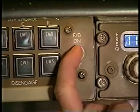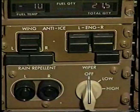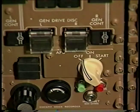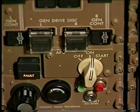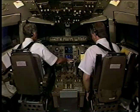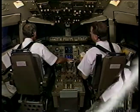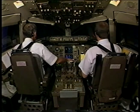places the flight directors off, places the anti-ice switches off if not required, and if needed, starts the APU. The first officer reads and verifies items on the after landing check. APU is on. After landing check complete.